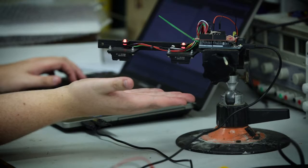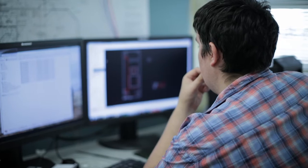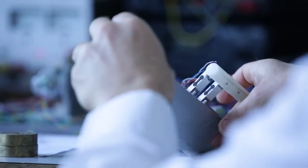We're developing mesh control systems and data acquisition systems for centrifuge applications. It's challenging because the design of the devices has to withstand 200 times the Earth's gravity. So if you think about it, that's at least 20 times what the human body can withstand.